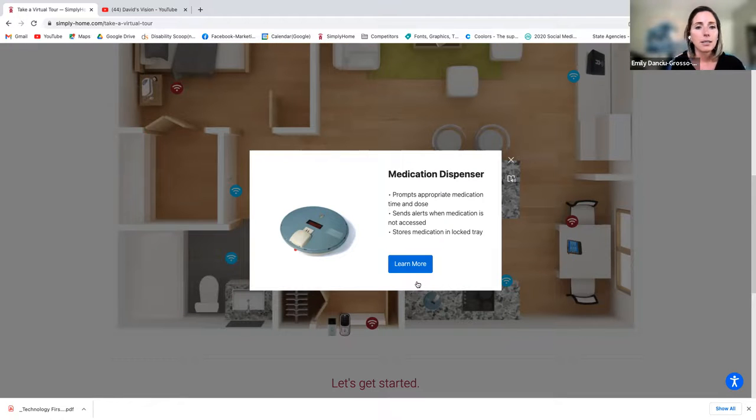This is our medication dispenser. This is one of my favorite products. I use this with my dad. One of the things that's nice about this device is it's about the size of a dinner plate. So thinking of somebody that might have some memory challenges, with my dad, he was always misplacing his pill box, but this one is pretty hard to misplace. And you can set up to 28 doses of medication in advance and 4 alarms on the device as to when somebody would need to take their medication.